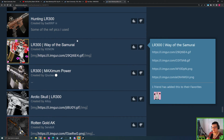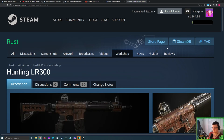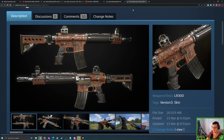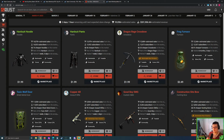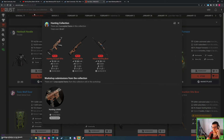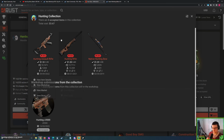Now on to Bad Trip's Hunting LR300. Actually, that's a continuation, isn't it? Yes, this is a continuation. That just took me half a second to realise. We've had the Hunting Assault Rifle. I don't think that's actually part of this collection. It's just these 2 skins.